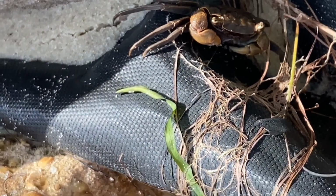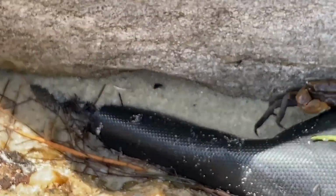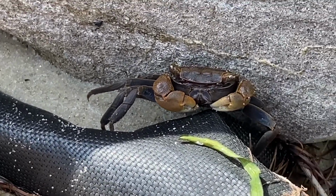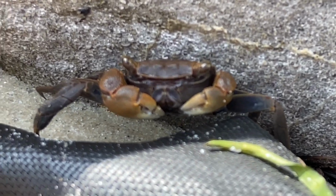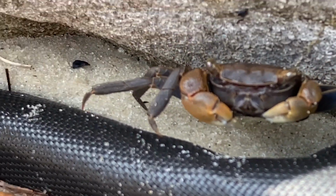So here we have a marsh crab. These guys are going to be in rocky areas just like this, hiding in little nooks and crannies really close to the edge of the water. These guys have pretty big chelipeds or claws, so as you can see, those right in front of him there are used for protection and also to catch and manipulate food. These guys are examples of crustaceans, and they can be pretty fast.